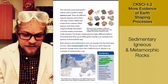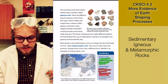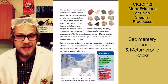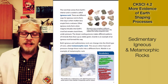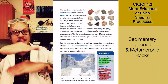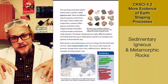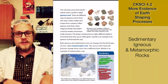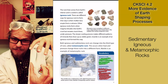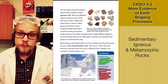And metamorphic, which we will read about on this page, is a rock that forms when igneous or sedimentary rocks are placed under tremendous heat or pressure. So over a long, long time, your fresh igneous rocks that blasted straight out of a volcano, or your sedimentary rocks that have been layered and compressed, sometimes get buried further and further into Earth's crust, where they come close to the mantle, that mantle of hot, bubbling, churning magma. Well, that will heat and melt down those rocks to form different rocks.